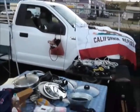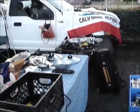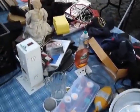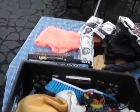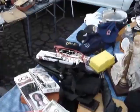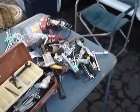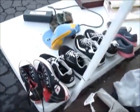Alright, here we are at the swap meet. I just spent an hour and a half getting this stuff unloaded. I have too much stuff. This is what was in 20 of the boxes that I had in the patio, and I did not bring 5 boxes of books, and I'm glad that I didn't. Just an amazing amount of stuff here. Some tools, shoes.